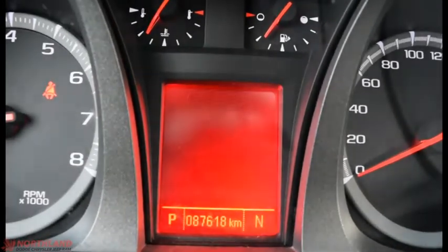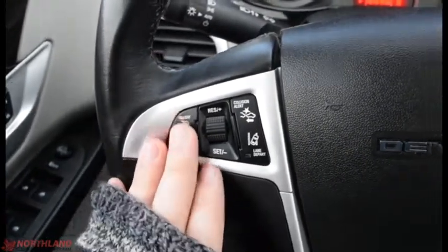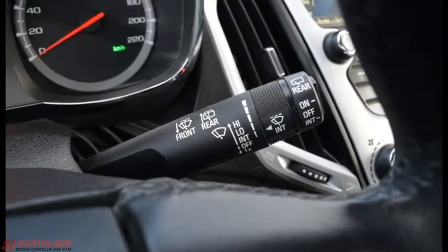And you do have your different settings through here as well, your units, tire pressure, oil life, and all those guys. Now you do have your control over your collision detection here and your lane departure, as well as your cruise control, horn in the center, and your Bluetooth options, as well as your volume and your source. And then over here we do have our controls over the windshield wipers.